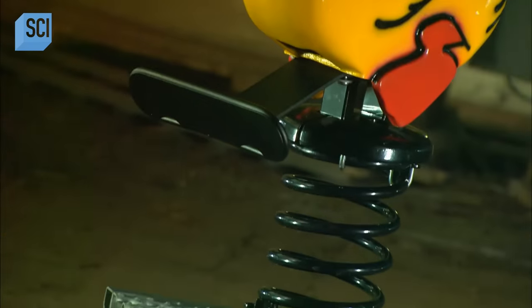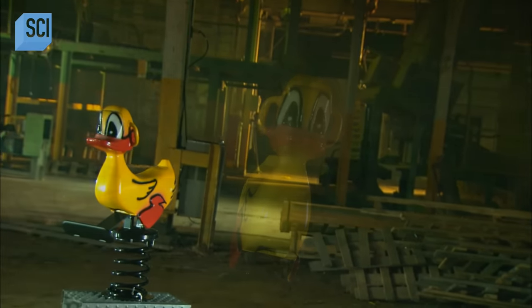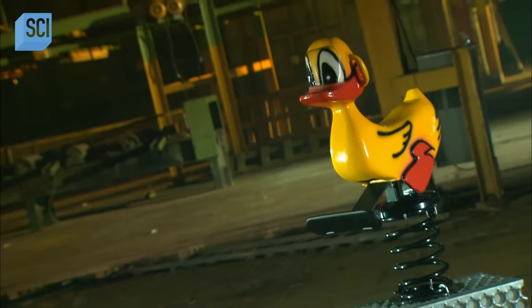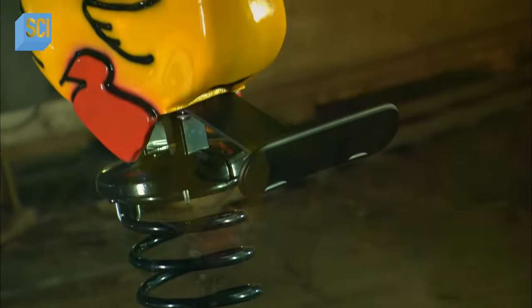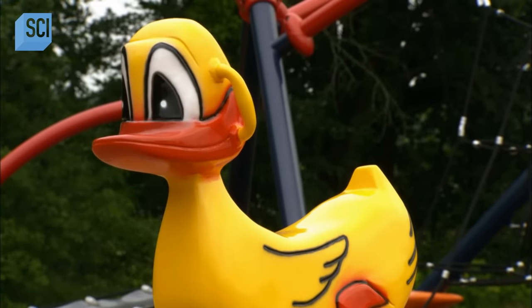It's a playground staple: a stationary ride-on cartoon animal that bounces up and down and rocks back and forth, courtesy of a huge spring underneath secured into the ground. The bouncy coil base is what gives this type of playground equipment its name, a spring rider. The spring rider is a playground favorite.